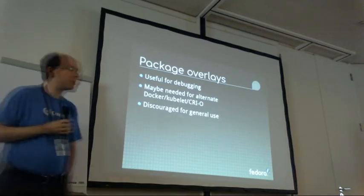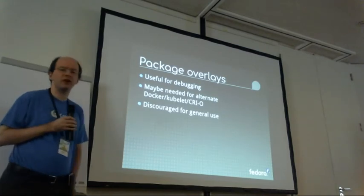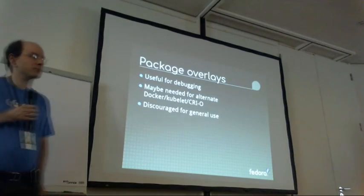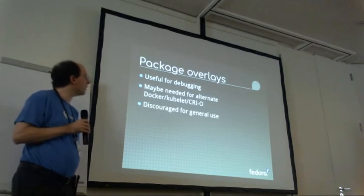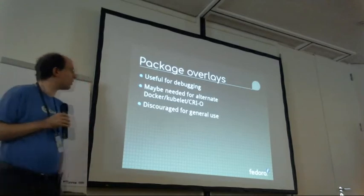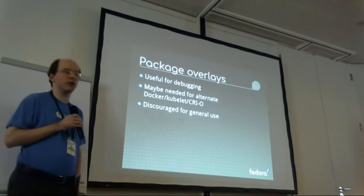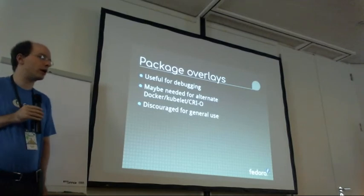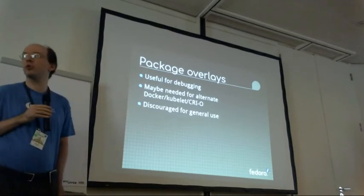They're also useful for debugging. So Container Linux is a little bit weak in this area. If you need debugging tools that aren't on the machine, you have to bring them in. There are a couple different ways to do that. So we want package overlays around, but we're probably going to try discouraging them being used any more widely than necessary. The exact nuance there has yet to be worked out, but as Dusty said, overuse of package overlays complicates the update story.